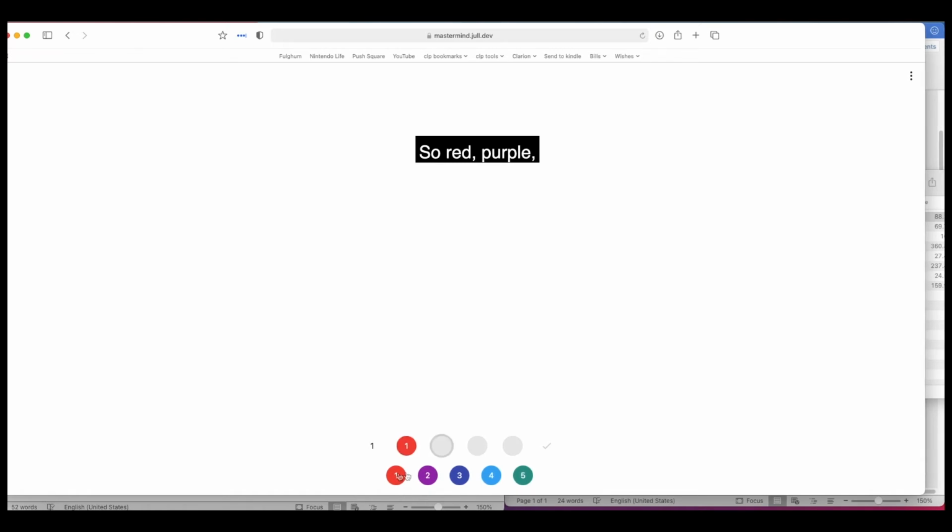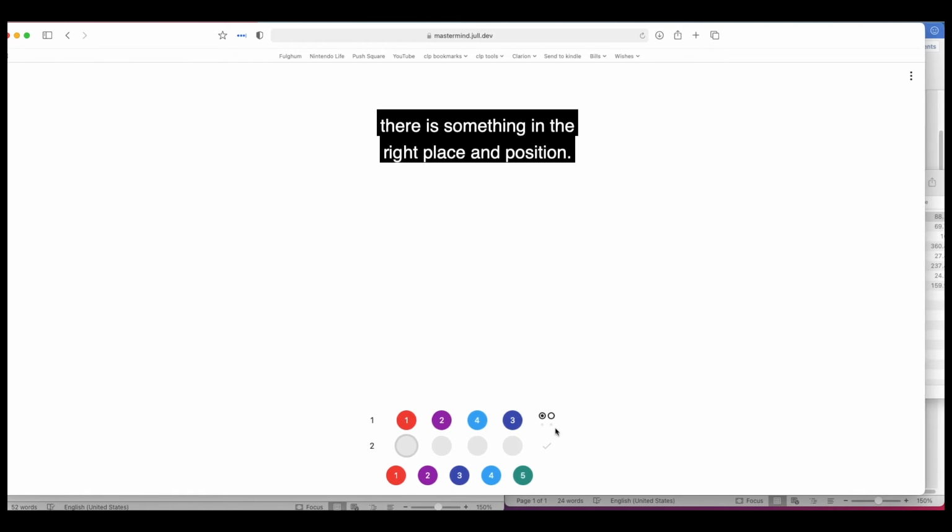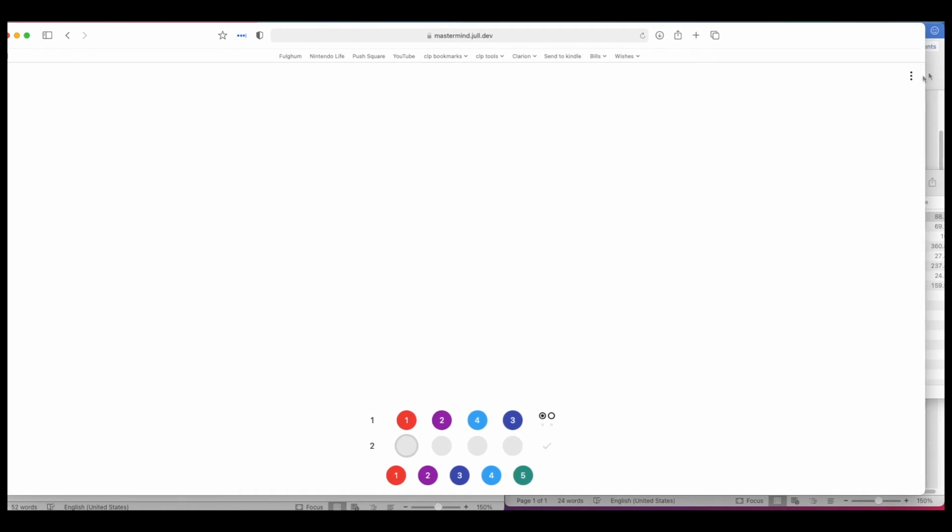So red, purple, light blue, dark blue. Okay, now this is a different example. The black symbol indicates that there is something in the right place and position. The white one means that we have the right symbol, but it's not in the right position. So let's just reveal the code.